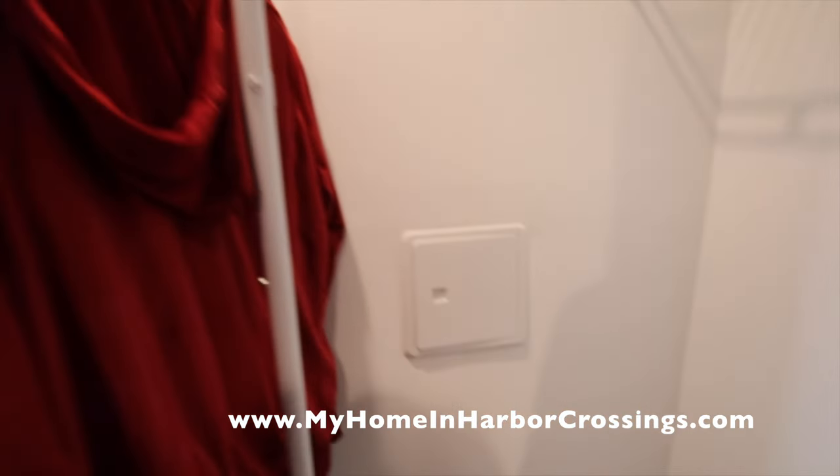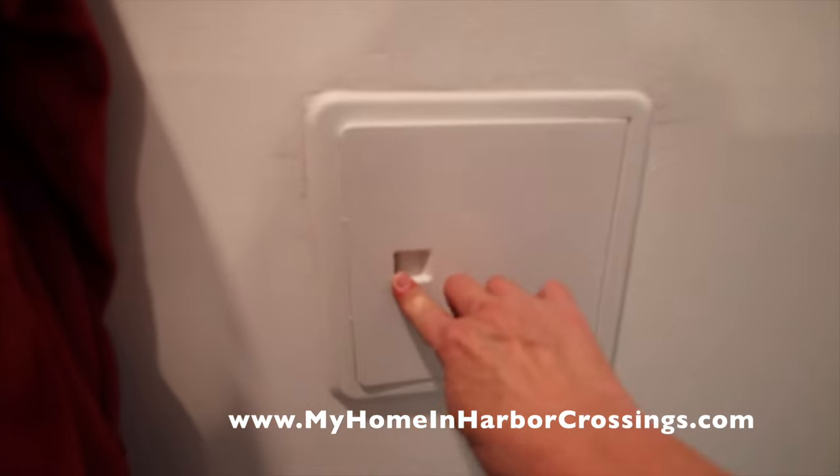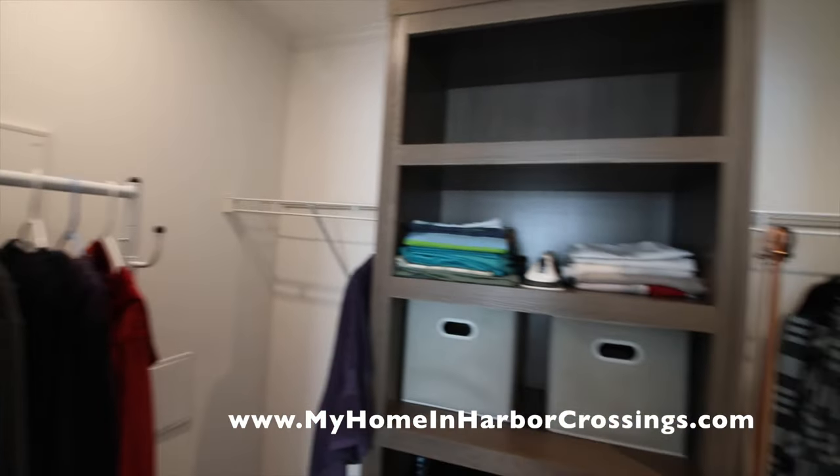Behind there is the hot water heater. And here is the whole house water shutoff valve. So that panel there, you can unscrew it and you would be able to access the water heater.